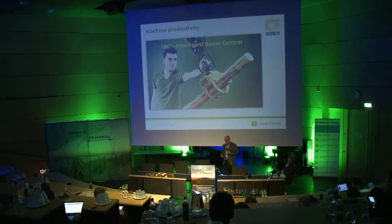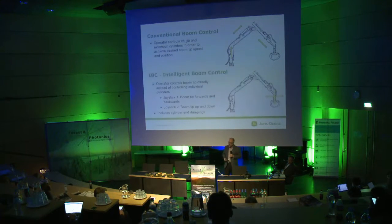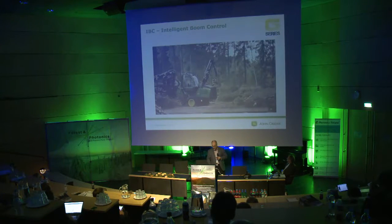Then another innovation from us is IBC, Intelligent Boom Control. In a conventional boom control, the operator controls each degree of freedom separately. But in IBC, the operator is able to concentrate on controlling or steering the tip of the boom. This makes the boom functionality and the machine performance much more efficient than in conventional solutions. In this video, you can see how the solution works and what the benefits of it are.